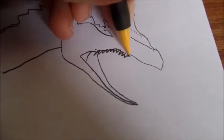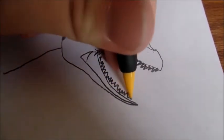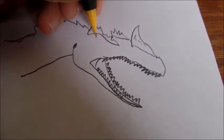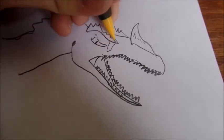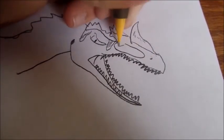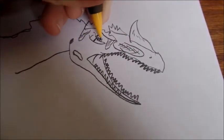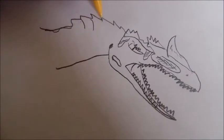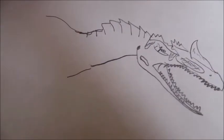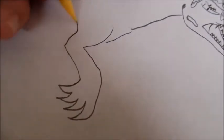Add the teeth. And now that it looks like there's teeth on both sides, you add teeth on both sides. Then we'll draw the eye right there. And there's its head. Add the antorbital fossa. And since we know that it had armor, as I said before, that's where we add that. Now, Ceratosaurus had 4 claws on each hand.